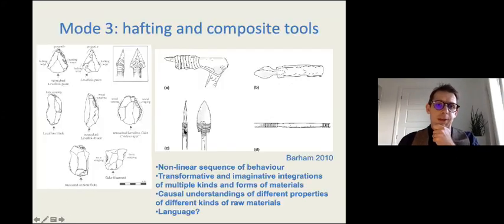The other key thing around Mode 3 is that the manufacture of these Levallois points is a clear indicator of composite tool technology. And with composite tools, you've got to bring together multiple raw materials. So you've got to produce your haft for your spear. You've got to produce some sort of mastic or glue, which itself is a combination of multiple raw materials: animal fat, ochre, ash, resins to create a sticky glue. You've got to heat that some way to melt it all together and then apply it to your flake and your haft before it cools too much to make it unusable. So you've got to get your timing of combination right.